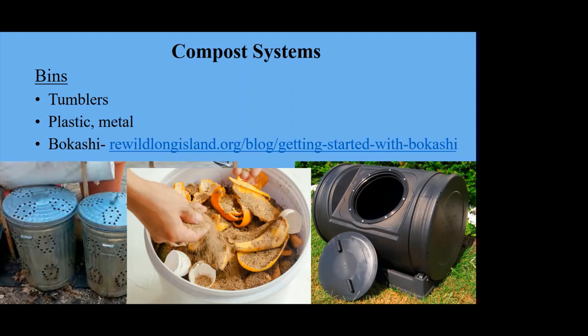And then there's also a different type of composting called bokashi composting. It's called bokashi fermentation. This is what it looks like when you're putting things in. It's actually a method that does not use oxygen, but you put your food scraps in a bucket. You keep it inside. And this is really helpful for people who maybe live in an apartment or you just don't have the space for a bin like this outside. And you can find more information on how to do this on Rewild Long Island's website.